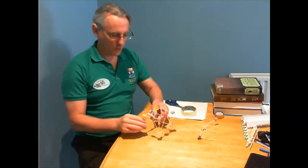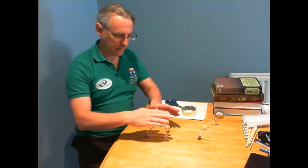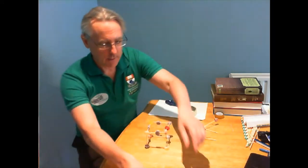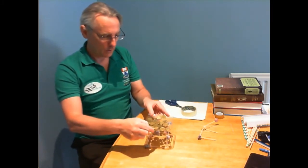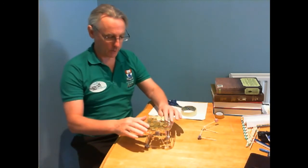Okay, so I've just quickly made triangles on each side, and it already seems a good bit stronger. Now let me put our coins on it again. Do you remember when we put them on, when it was just a cube, the whole thing just started bending and collapsing. And now look how strong it is because of the triangles.